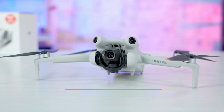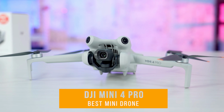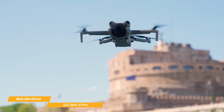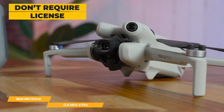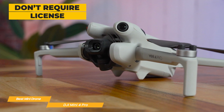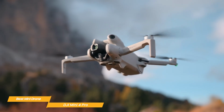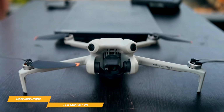We're starting off with the DJI Mini Pro 4, which we picked as the best mini drone. We wanted to start this list off with a bang, because there are many reasons to fly a mini drone instead of full-sized drones. For example, they don't require a license, which is a huge plus if you live in an area with strict drone regulations. They're also perfect for travel, as they fit easily in your carry-on. On top of that, they're often simpler to fly. More on that shortly. So why is the DJI Mini Pro 4 the best mini drone?